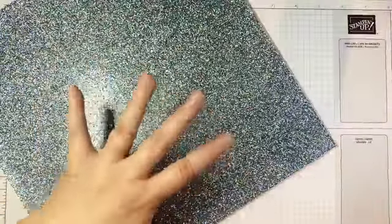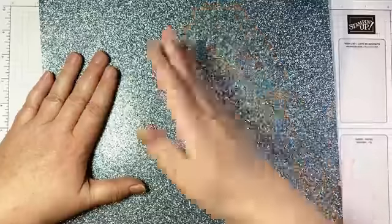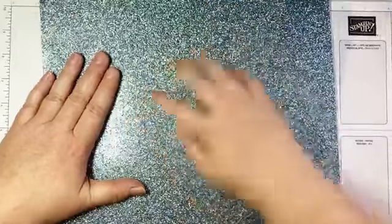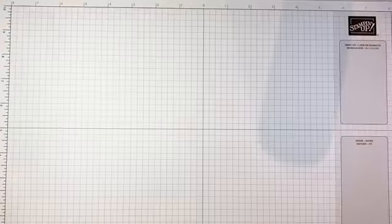And then, not included in the DSP pack, but separate, is this gorgeous Balmy Blue glimmer paper. Now, this glimmer paper is for those who are allergic to glitter. This stuff does not come off. I rub it, I can scratch it with my nails, and nothing comes off on my hand. This paper is husband approved. You're not gonna have glitter all over your house. You're not gonna look like a disco queen after you use it. It is fantastic paper, and we're gonna use a little bit of that today too.